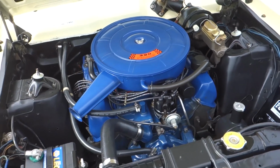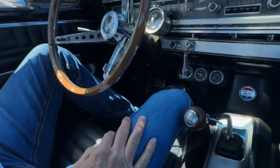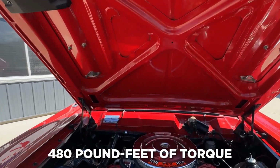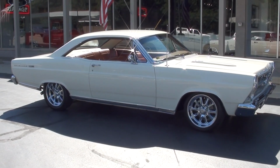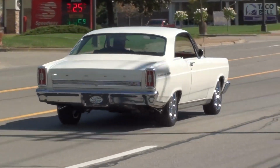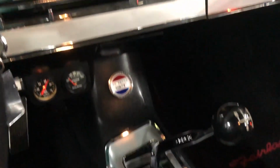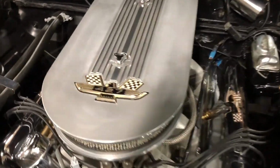At its core was the iconic 7.0-liter side-oiler V8 engine, producing an officially rated 425 horsepower and 480 pound-feet of torque. But this wasn't just any engine. For the 1966 Lightweight, it got upgrades like a 13.2-to-1 compression ratio and a high-lift camshaft, making it even more of a beast. Paired with a 4-speed top-loader manual gearbox, it was built to deliver raw power straight to the wheels. Ford didn't stop with the engine.